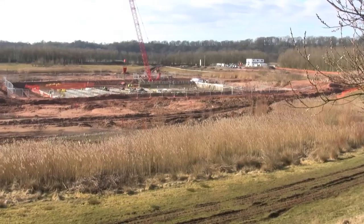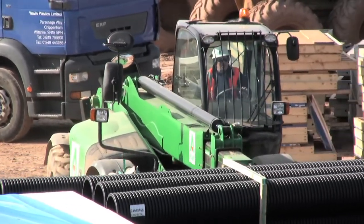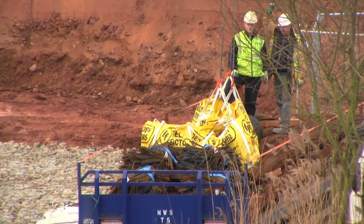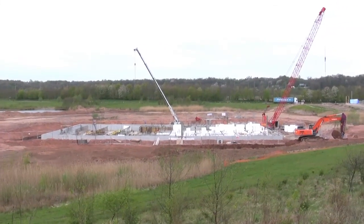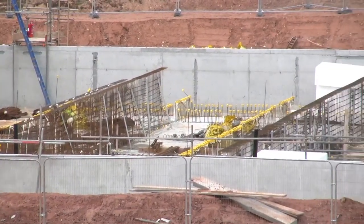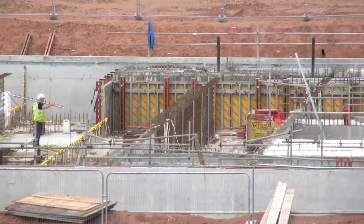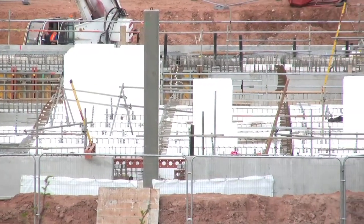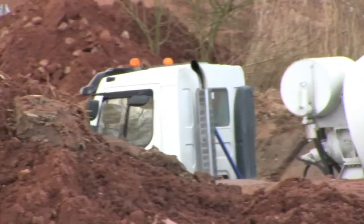Tons of earth were removed to create the dry dock for the construction of the visitor centre pontoon. The pontoon construction consists of a reinforced concrete box filled with polystyrene blocks, allowing the pontoon to float. This overcame the problem of building on a floodplain. Over 400 concrete mixer trucks delivered 4,800 tons of concrete to form the pontoon.